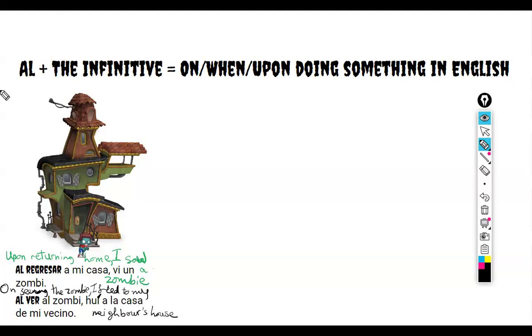Okay, so huimos comes from huir, which honestly is a word I learned long ago in secondary school and thought I would never need to use, but now look, we're using it to flee.